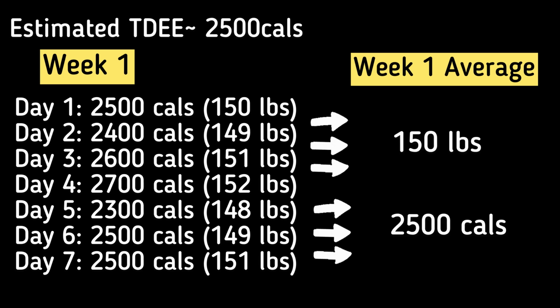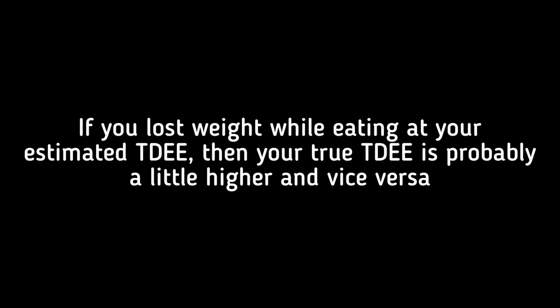If you've lost weight, then your real TDEE is probably higher, and maybe you should try eating at 2,700 calories and try that out for a week and see what happens. If you gained weight, then do the exact opposite and eat at 2,300 calories and see if you maintain your weight. This is all very self-explanatory.